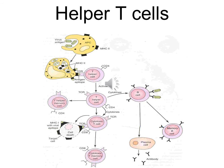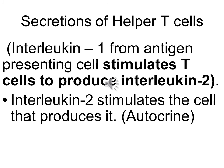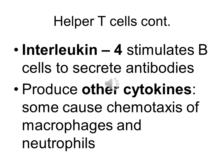Cytokines are sometimes called the hormones of immune response. They're the result of both paracrine and autocrine secretions. Do you remember what paracrine and autocrine secretion involves? When helper T cells make contact with an antigen-presenting cell and are stimulated by the interleukin-1 from the antigen-presenting cell, the helper T cell produces interleukin-2, which stimulates the cell that produces it. This is autocrine secretion. T cells also produce interleukin-4.